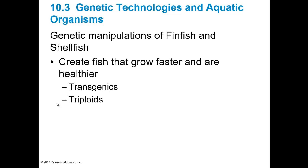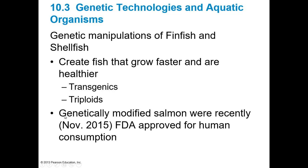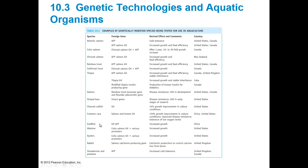Okay. There are some instances where triploids can revert to diploids. So just by producing triploid fish doesn't mean that your line of fish is completely sterile when you do genetic engineering, because about 5% of the fish will revert to diploids. But it does provide some level of containment. Okay. Genetically modified salmon were approved in November 2015 for human consumption. These are called AquaBounty. Okay.